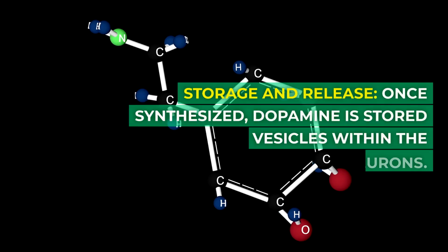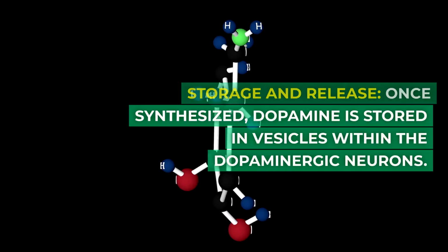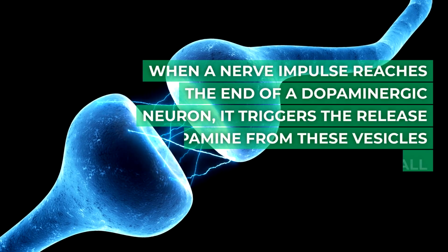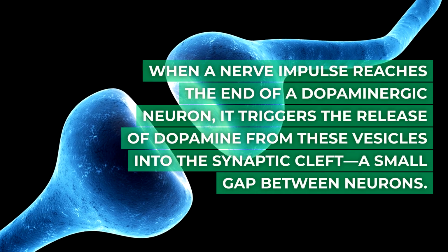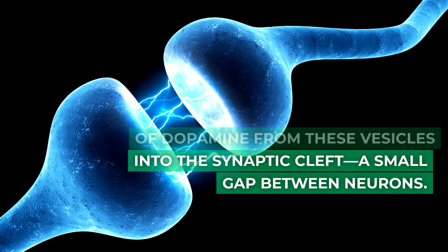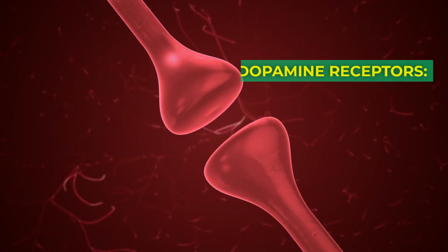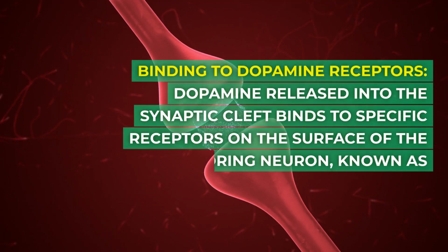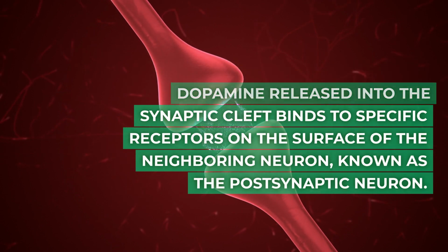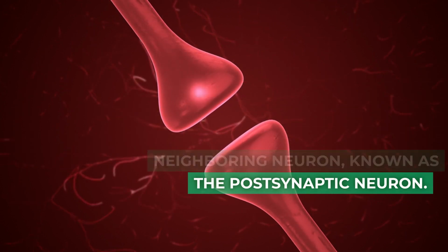Storage and release. Once synthesized, dopamine is stored in vesicles within the dopaminergic neurons. When a nerve impulse reaches the end of a dopaminergic neuron, it triggers the release of dopamine from these vesicles into the synaptic cleft, a small gap between neurons. Binding to dopamine receptors. Dopamine released into the synaptic cleft binds to specific receptors on the surface of the neighboring neuron, known as the postsynaptic neuron.